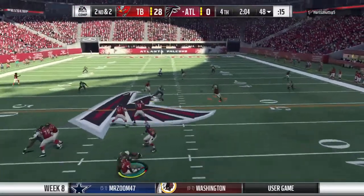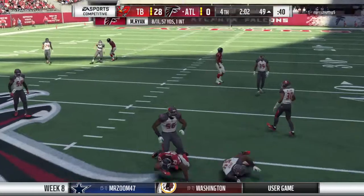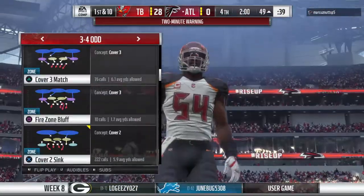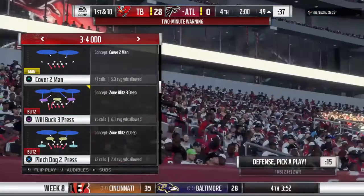Operating from the gun. Ryan, and he'll get it into enemy territory just across midfield at the 49. Only 3 there on the pickup, but that's enough to move the chains.